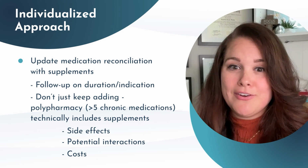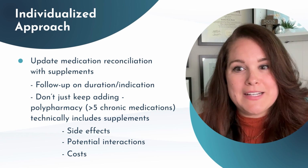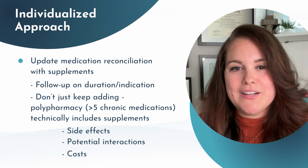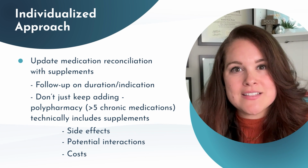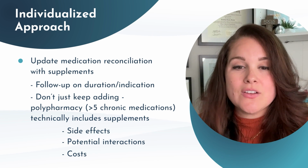Did you know that polypharmacy is defined as greater than or equal to 5 chronic medications? And technically, that includes supplements. Therefore, it's important to consider side effects, potential interactions, and costs when recommending supplements. It's also important to note that not all prescription medications can be deprescribed or interchanged with supplements, and some medications are known to cause deficiencies. We will talk about this throughout the presentation, but just a great rule of thumb before we jump into the specifics.